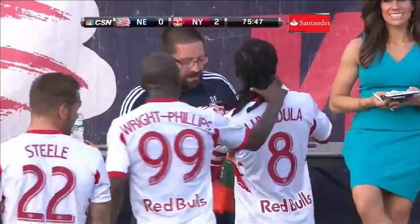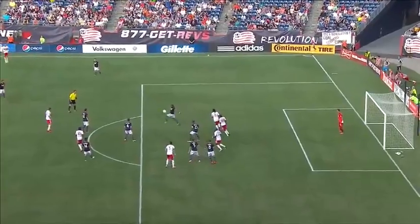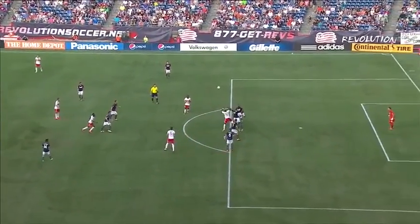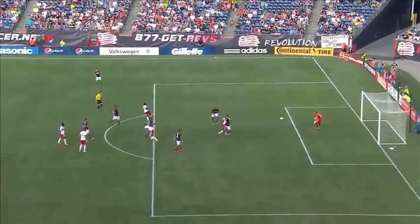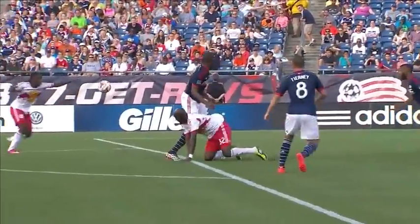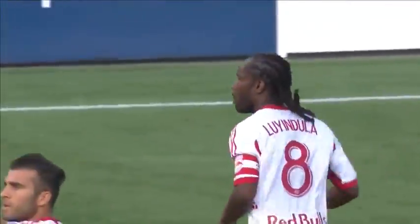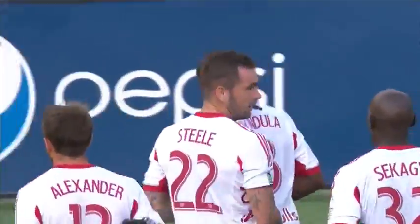Well, before the game started, Brad, you were reading the resume of this young man. What a sensational finish that was. Absolutely out of nothing. Ball just pumped into the box. A little bit of a stramash, a little bit of a scramble, but what a clinical finish. That's one thing that's not happened to the Revolution today. A clean finish like that, a clean opportunity. But when that ball dropped to Luyendula, what a finish that was. Bobby Shuttleworth had absolutely no chance.